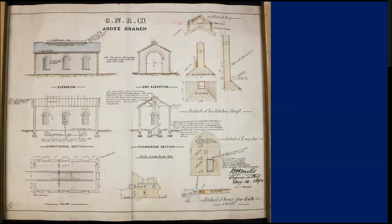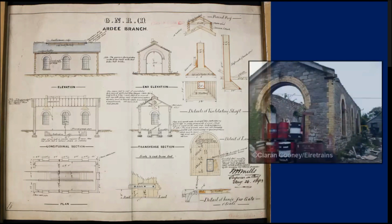And this is the original drawing for the running shed, which is at the back of the station. This is dated 1893. And unfortunately, that's as it stands today. But architecturally, you can see how brick branding really is utilised to great effect by Mills. And it's the round arches that we saw previously at the earlier railway stations of where he worked, and also the coins that are picked out on the corners of the building.